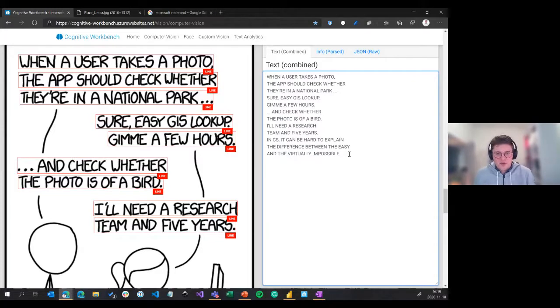I've done this in a few projects and seen that there are differences between how OCR worked 10, 15 years ago and how it's working today. And I'm really impressed by this. And this could, of course, also be used together with other techniques to, for example, extract the text, and as we will look at later on, do text analysis on that text.